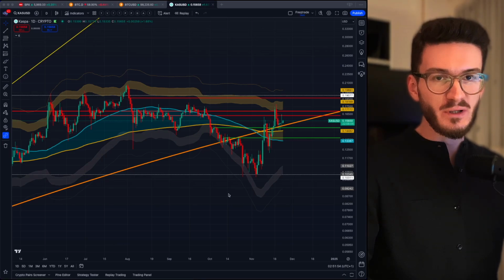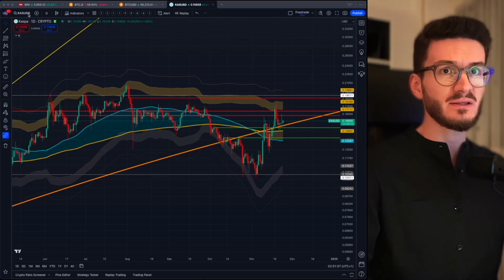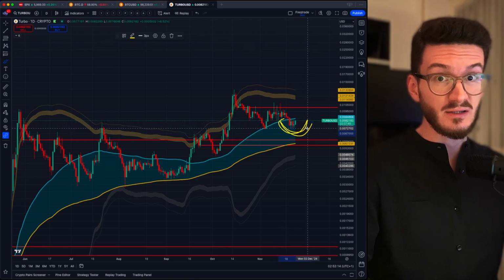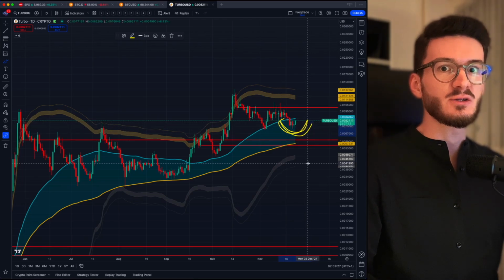Kaspa looks like it wants to go higher here, which is great news. And Turbo might have found a bottom here, which is also great news. But there's actually more charts that I want to talk about today. Let's go.